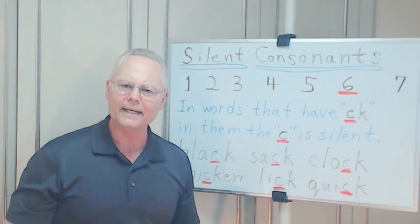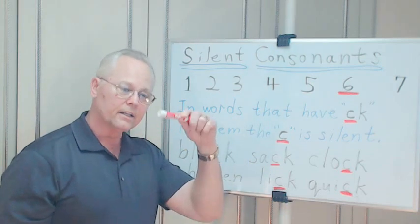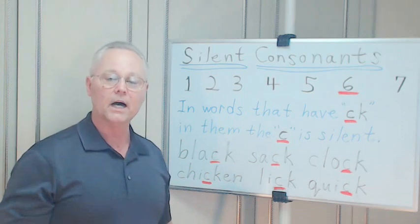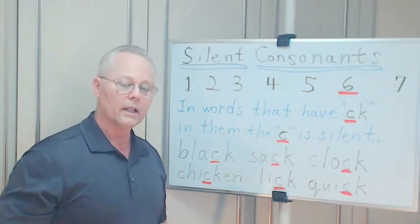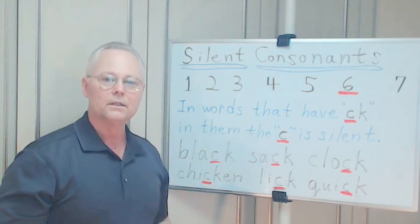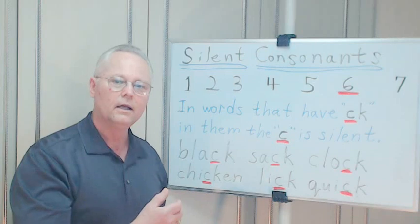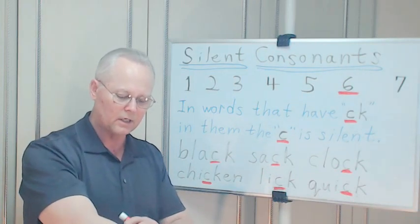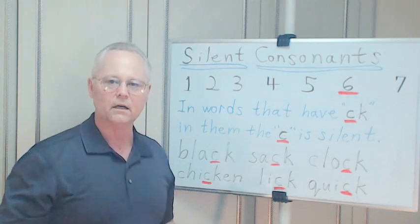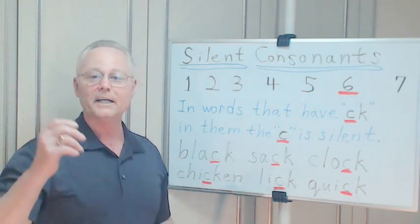Well, what is lick? How about when you take your tongue and lick the ice cream on an ice cream cone? How about when a cat laps up some milk out of a bowl with its tongue, and then it'll sit down and it'll lick its paws and lick its legs to clean itself. It's lick. Or a dog will lick your hand because it likes you.